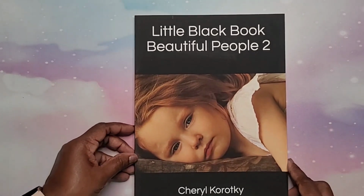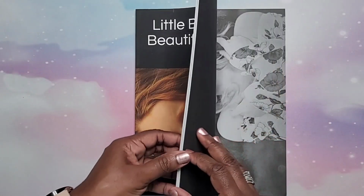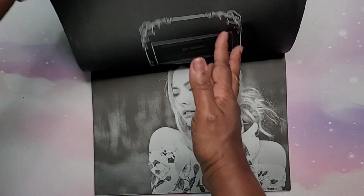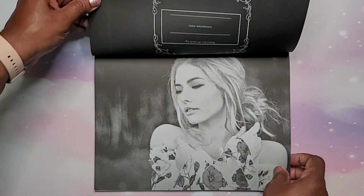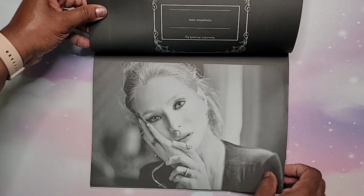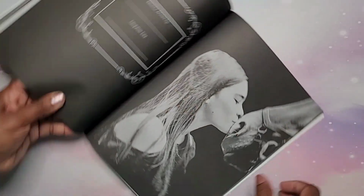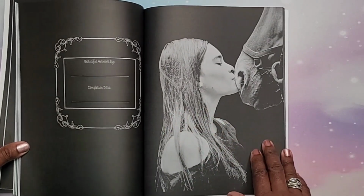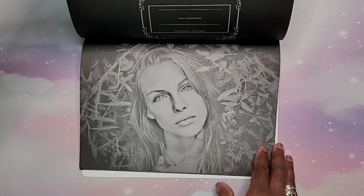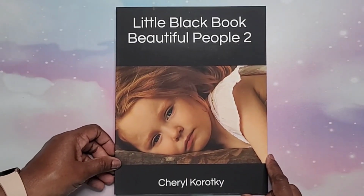Next, I have a Happy Mail book called Little Black Book, Beautiful People 2 by Cheryl Korotke. And it's just images of black and white photos. It's a grayscale coloring book. For this book, I was thinking just tackling it with soft pastels. So just haven't gotten around to it yet. But it's got some beautiful images in here. Very nice. That is Little Black Book, Beautiful People 2 by Cheryl Karotke.